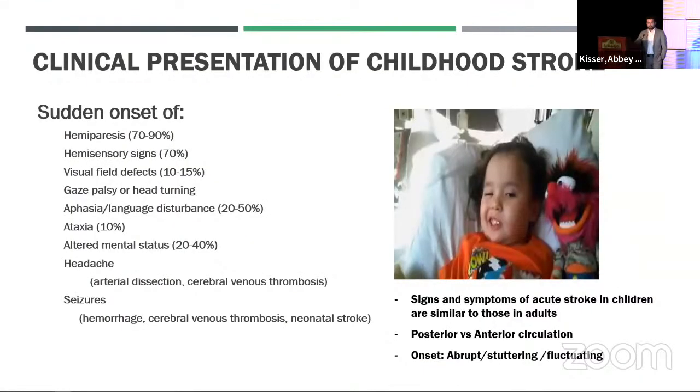So these are the clinical presentations for childhood stroke. The majority of it is hemiparesis, but of course you can also have other things. More people might think about a migraine with hemibody paresis versus actually a stroke cause. Some visual field deficits, kids aren't good at telling you what they're actually seeing. So how can you estimate if they're having neglect or what kind of visual field deficits they're having?